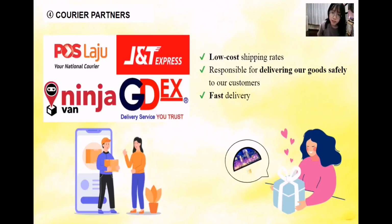Fourth, carrier partners. We need to find partners that provide us a low-cost shipping rate, and this can help us to minimize the expenses of our business. We need them to deliver our goods to our customers in the safest way, which doesn't involve any damage to our product, and in the faster way, so that our customers can receive our product in 1 to 3 days.